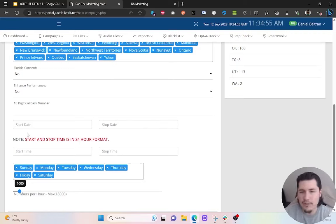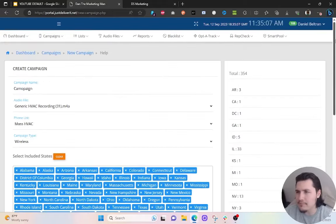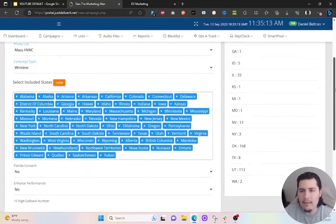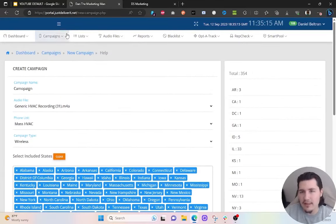Once that's done, you can select the times and dates that you want it to run. I usually just leave it off so I can manually hit play and let it run. And then numbers per hour, if you want to let it drip, you can also just max it out however you want to do that. When you're ready, you'll just click Save New Campaign, and then it will start running at the start date or time, whatever you put. If it doesn't run, or if it's being weird, click back to campaigns and then just click play. Literally just hit start on the campaign if it's acting up, and it will immediately start. And that's pretty much how you set it up in Just Deliver It.